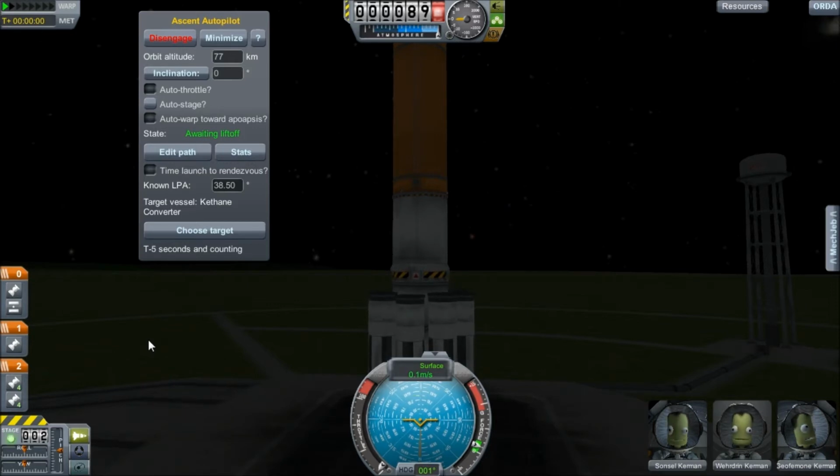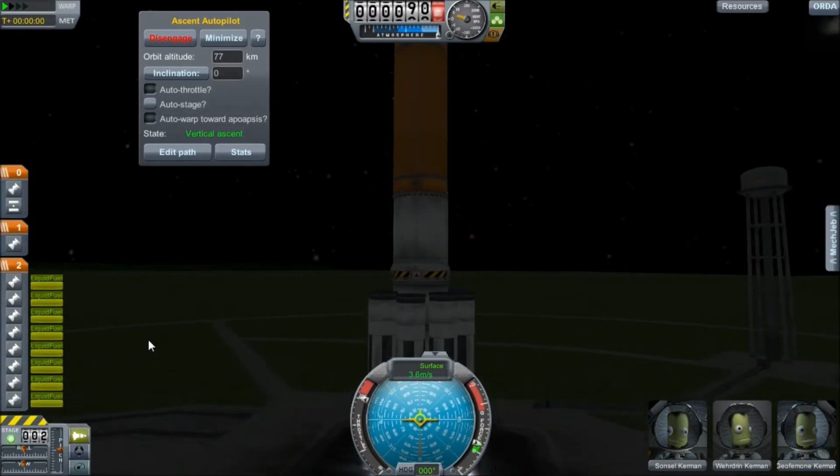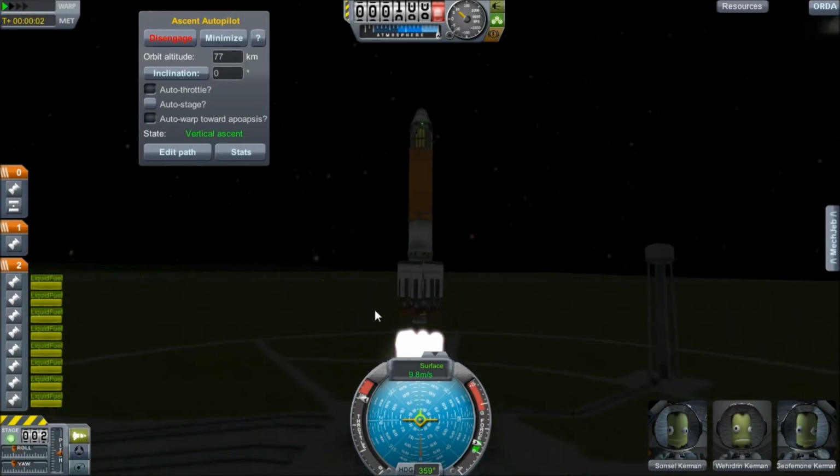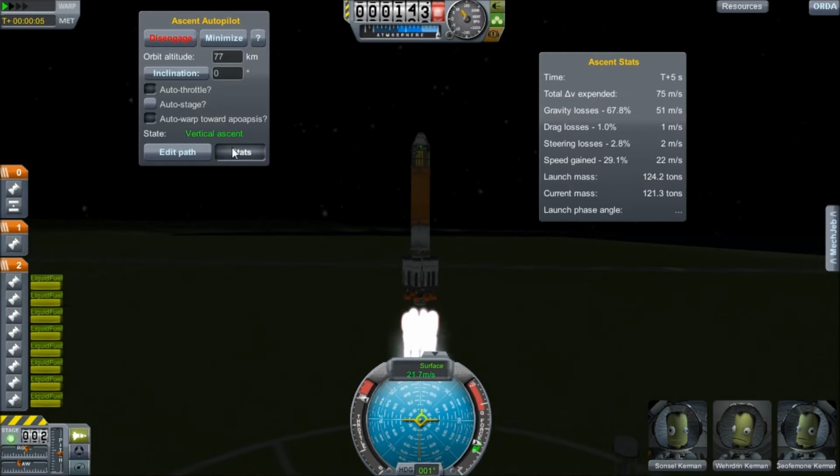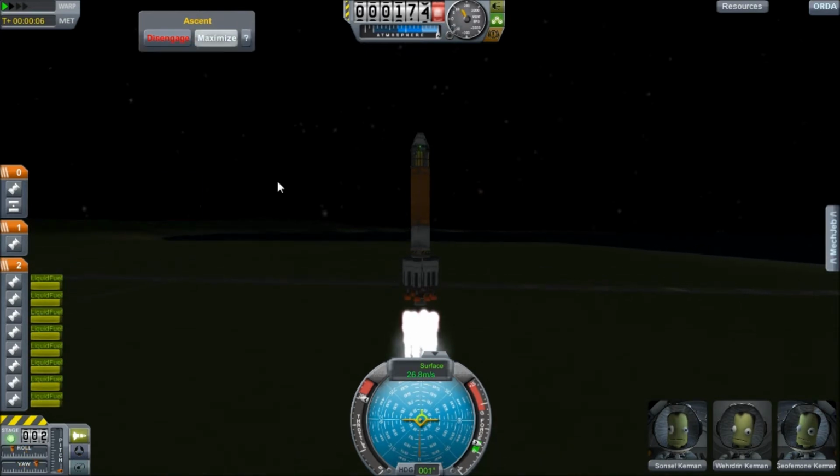Because I've had it before where it got down to 2 seconds, and I'm like, oh, yes, we're going to launch. And then it starts going back up. I'm like, what? No, launch. And oh, there we go. All right. So these 8 little engines are barely enough to get it going, but it's going.